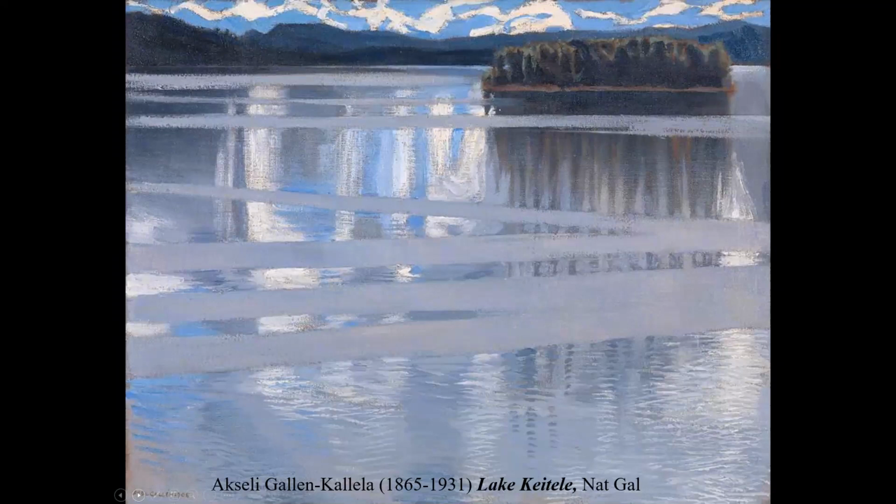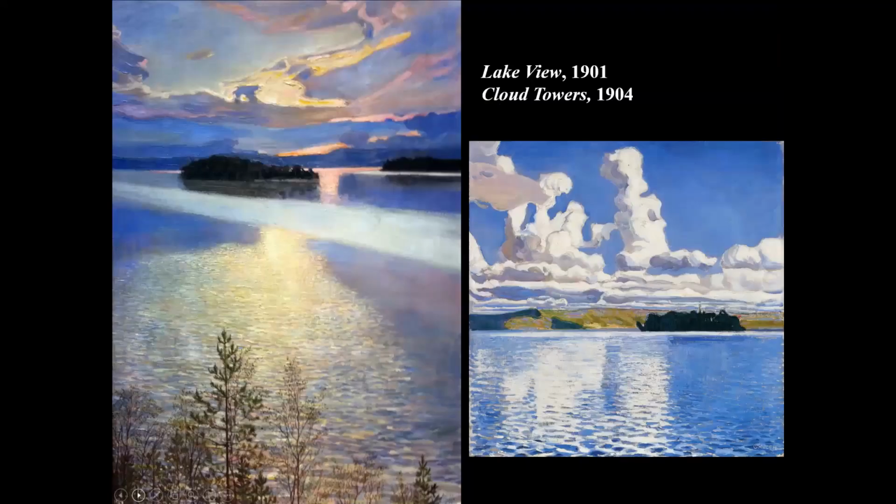Akseli Gallen-Kallela is also very good at capturing reflections and the rippling of the water here in Lake Keitele, which is a beautiful painting actually in the National Gallery. There are at least half a dozen versions of this. It was a favorite motif of his. So here I love Lakeview.